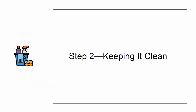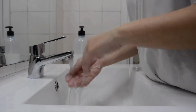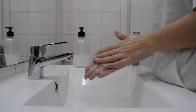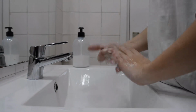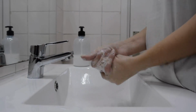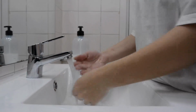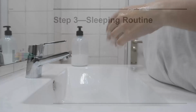Step 2. Keeping it clean. Getting in the habit of washing your hands before every meal or before touching your face will help your immune system a lot. That way, your body won't have to interact with the bacteria or virus in the first place. You can also keep your home clean and change the air filters regularly to reduce allergens in your home that can harm your respiratory system.